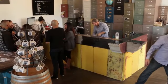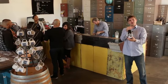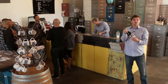And they also make this sparkling Shiraz, which is one of my favorite things to get. I just bought a bottle of this for myself a couple weeks ago, and it's really special and totally unique to the Funk Zone.